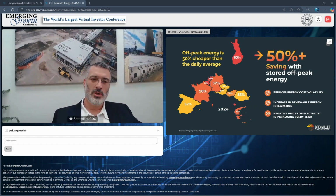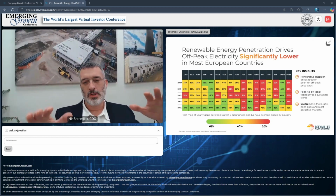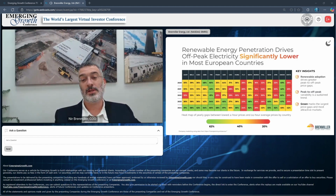And we enjoy this by buying at the low. Now you can see here that it's a trend. You can see in 2020 the difference between average and low 4 hours, and you can see in 2024 everything goes green. Green means good business for us because we can sell at high prices and buy at low prices. This trend is only getting stronger.